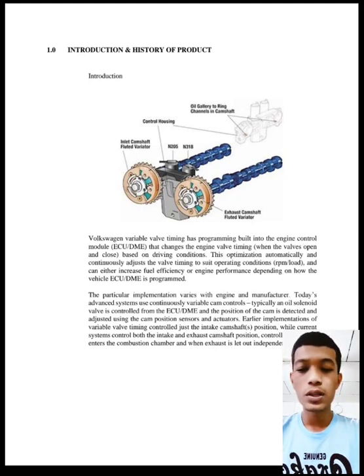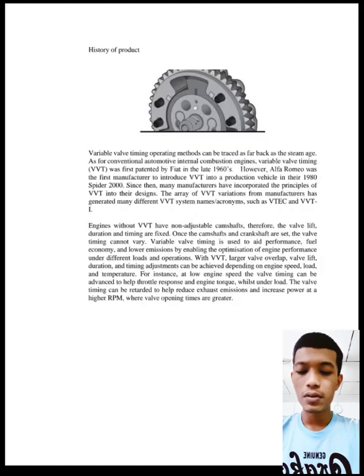First, introduction. Volkswagen variable valve timing has programming built into the engine control module, or ECU. Based on driving conditions, variable valve timing optimization automatically and continuously adjusts the valve timing depending on operating conditions and RPM, and can increase fuel efficiency depending on how the vehicle ECU is programmed. And second, history of the product, variable valve timing Volkswagen.